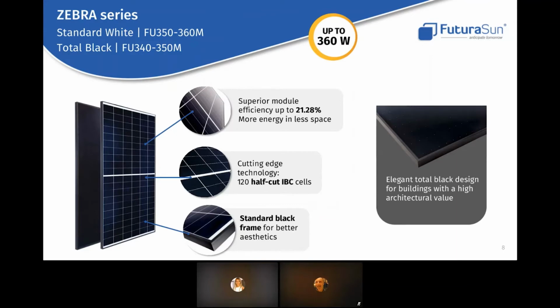Coming to the power, as you can see written on the slide, once the cell is transformed into a model, the high efficiency remains, reaching almost 21.3%, so translating into more energy on less space. So here we can say that we already have a very first benefit for the residential market where space often is an issue. In both versions, the frame is always black for a superior aesthetical appearance.